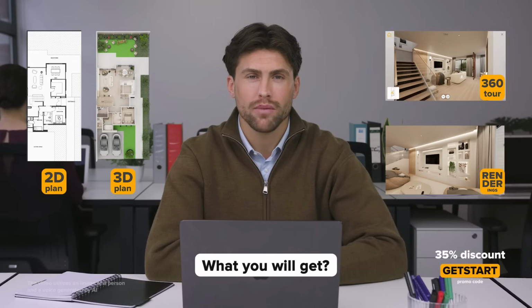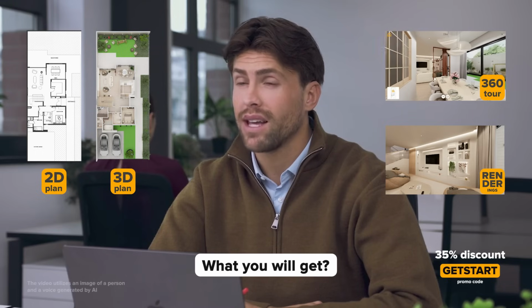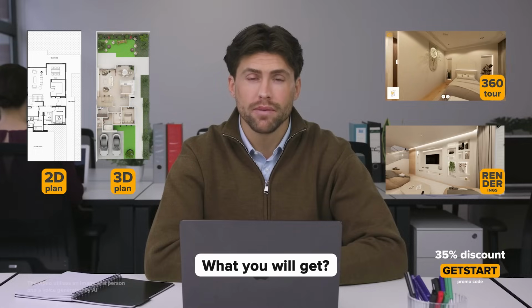Hi there, we're Getfloorplan, your partner in real estate visualization. We help you sell properties faster by turning listings into powerful visual experiences that grab attention and build trust.